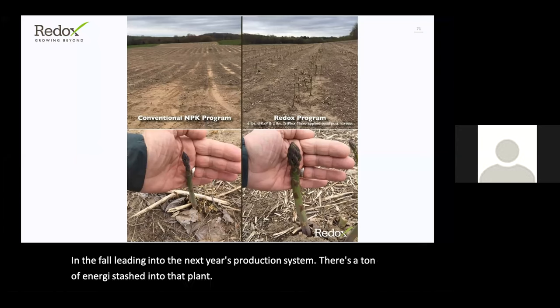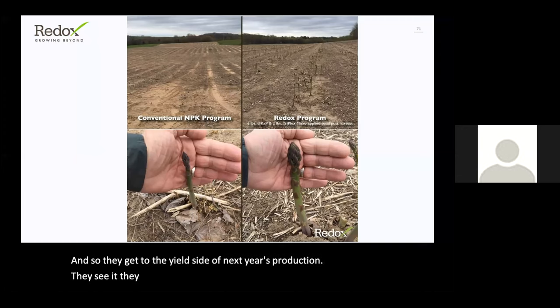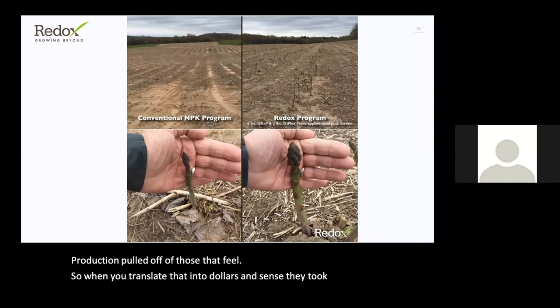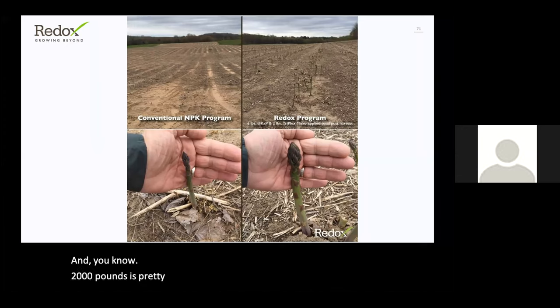And so as they get to the yield side of next year's production, they see a 2,000 pound increase in overall asparagus production pulled off of that field. And so when you translate that into dollars and cents, they took the same dollar spend on potassium, shifted from one conventional input to a diKaP type input, and 2,000 pounds is pretty significant as an increase.